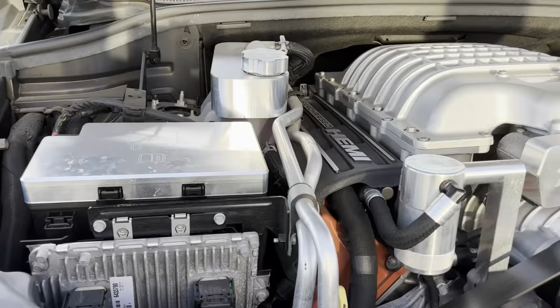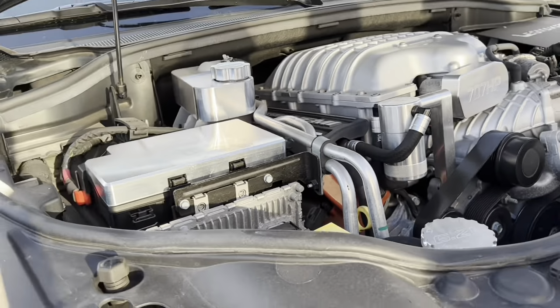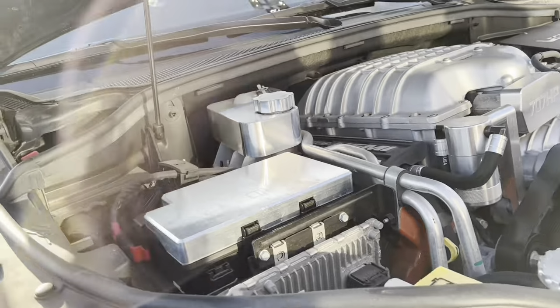I got certain things in green, like supercharged here, 6.2 liter here, and then the 707, I got that specially in green. Yeah, it's a little bit dirty for me. I usually keep it a lot cleaner, but once the spring and summer roll around, I'll be cleaning this up.